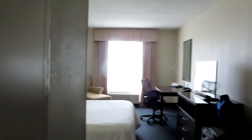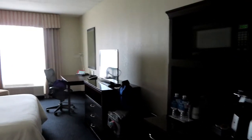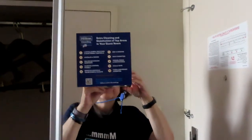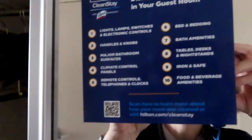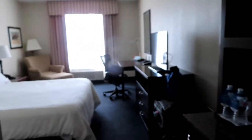This is a tour of room 321 at the Hilton Garden Inn, Lexington, Georgetown, in Georgetown, Kentucky. I've got the closet open because I took the luggage stand out, but it didn't have a seal, but it had the sticker on the window. You could probably see me in the mirror there.